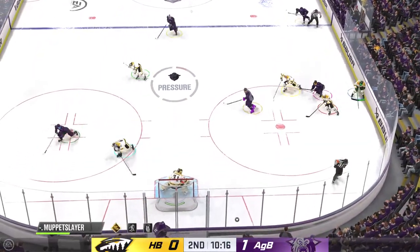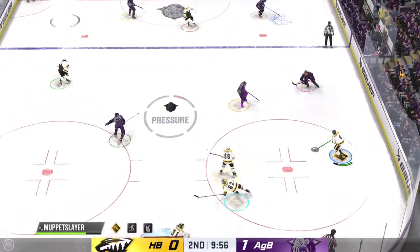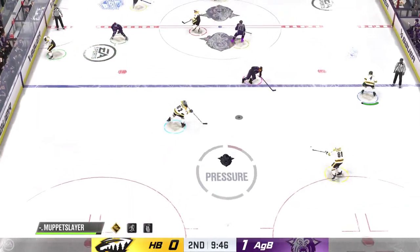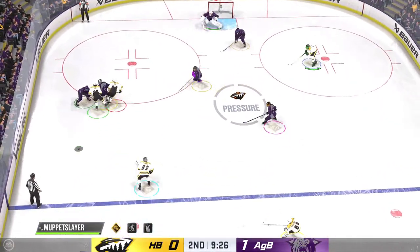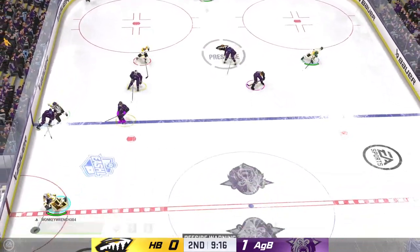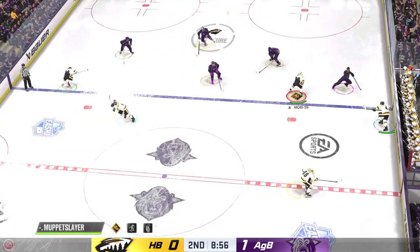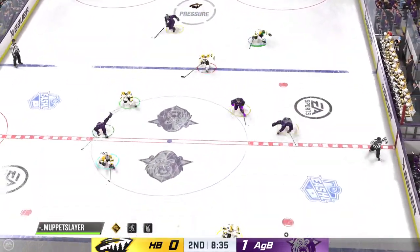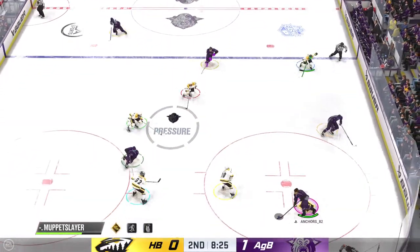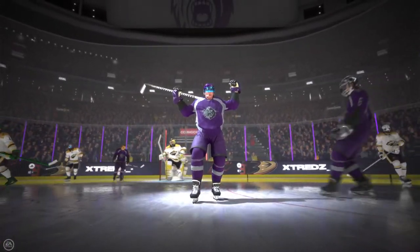Quick feed down low. The Ice Badgers scoop it up along the boards. And he slides it quickly to Ayers. The Ice Badgers have it now. Good defensive stop with the poke check. Jostling for the puck, and he loses control. Moves it to the middle. He scores! What a way to finish that!